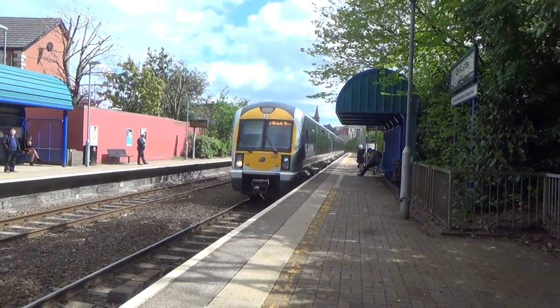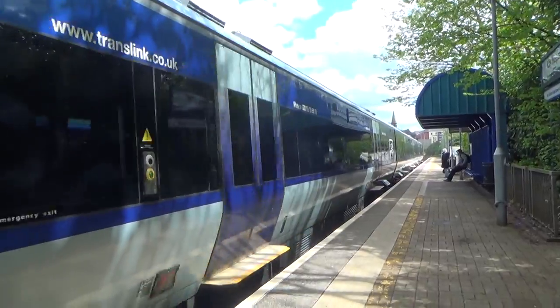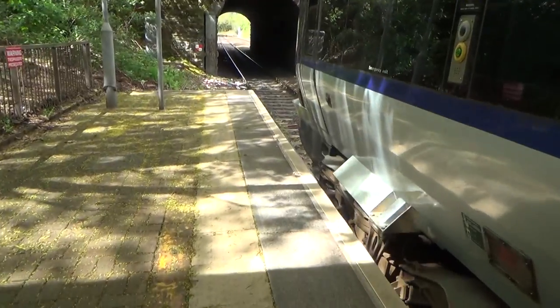Right, this is our 13:27 Great Victoria Street. Our first free pheasant of the day, 306. I'm not really too keen on this set.